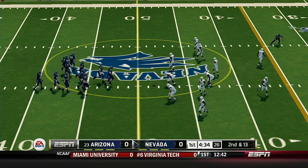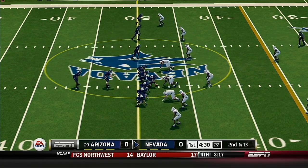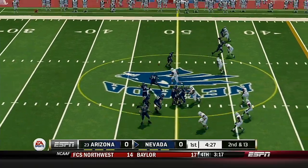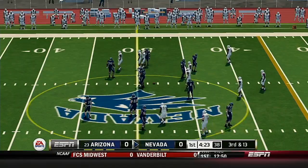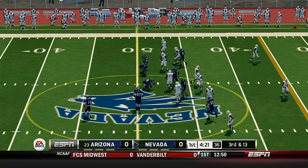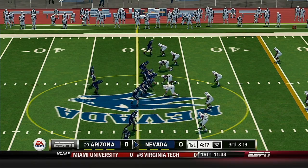From the 48-yard line, it's second down. He's taken down at the 48. The man defense proves to be too tough against the screen. That was an excellent job by the defenders. They fought off their blocks and found the ball before the play had a chance to develop.